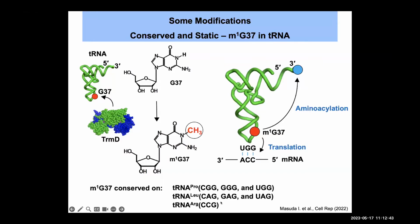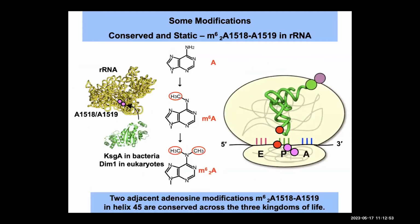So these are conserved patterns of modification that make decoding even more complex and add additional layers of regulation. Another modification that is conserved and static occurs in the ribosomal small subunit. There's a ribosomal RNA that contains 2 consecutive adenosine residues, and each undergoes 2 rounds of modification. The first round occurs at the N6 position with 1 methyl group, and the second round at the same N6 site adds a second methylation.